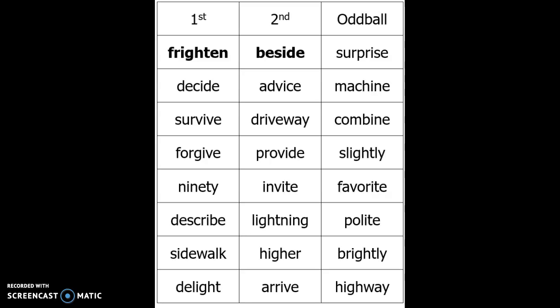We are going to move on to our next spelling list, which is sort 18. We are still looking at long and short vowel patterns, but this time we are actually looking at the I. Your last sort, we focused on the long A, and just to remind us, a long vowel sound says itself. So we are listening for the I sound in these words.